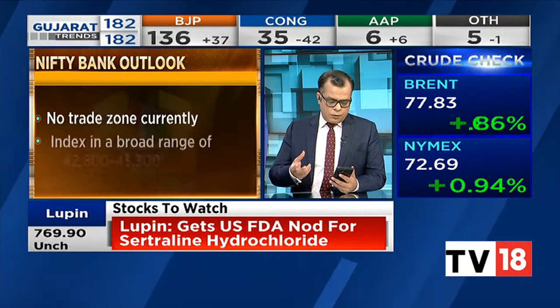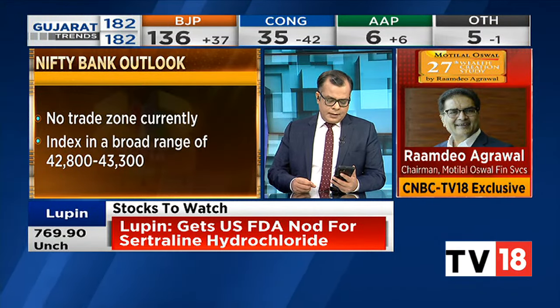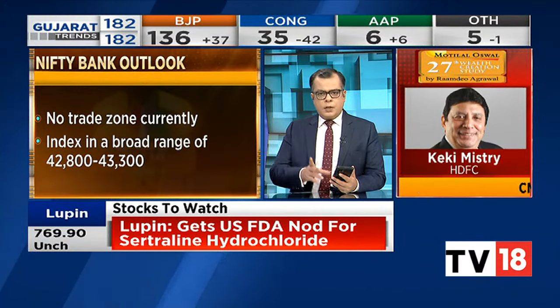On the Bank Nifty, it's a relatively stronger index. It's still defending its 10-day exponential moving average of 43,040. If that breaches, then the 20-day exponential moving average is placed at 42,627. But right now, it's a bit of a no-trade zone on the Bank Nifty. It's got a broader range of 42,800 to 43,300. And the stock I'll keep an eye on is HDFC Bank. Normally makes a move on Thursday, especially at 3 p.m. So that's something to keep an eye on.